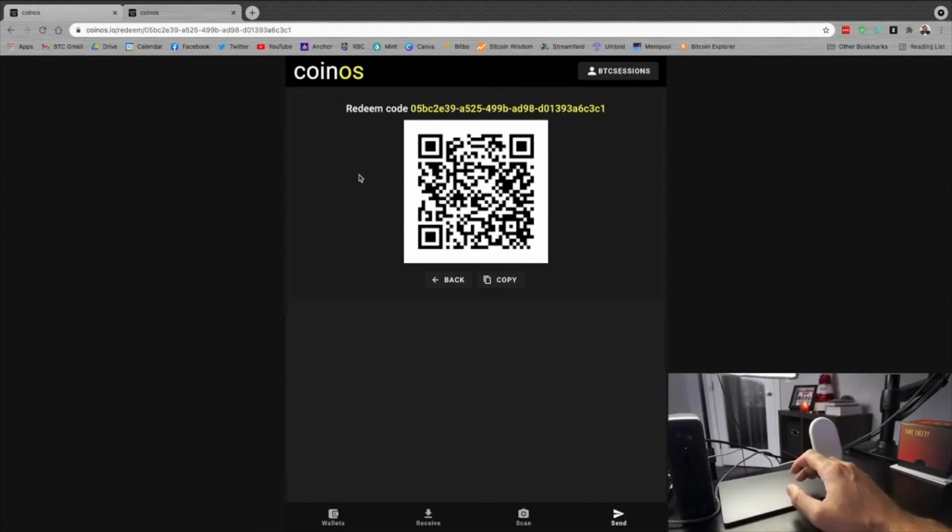But just again, as I cautioned before, if you're going to continue using that wallet, then make sure you make note of the password and everything like that.